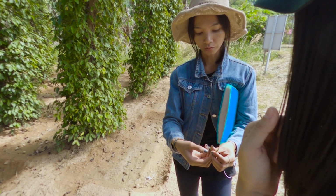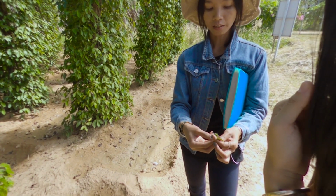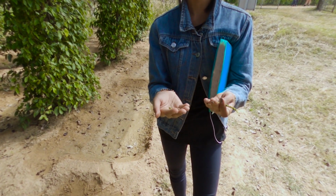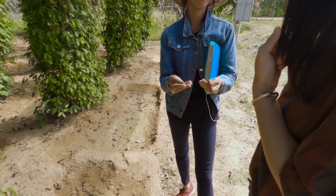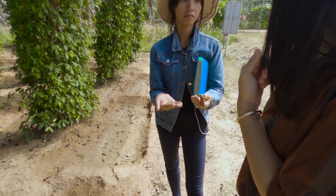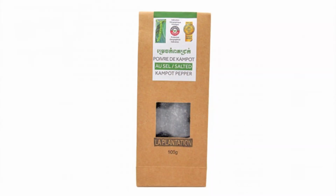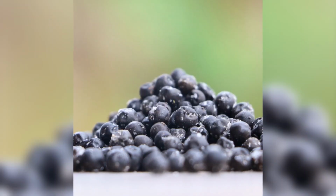And then we boil it in hot water to kill the bacteria. And then we ferment it with salt. We don't sun dry the young green pepper. If you sun dry it, we lose the flavor. So you just keep it with salt. Around 2 weeks, you can use it. We name it salted pepper, but the color will change to black.